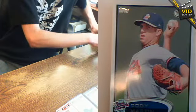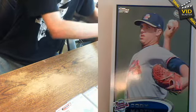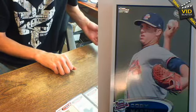That, as we say, is that. Well, not bad. No, not bad. We got some good cards here. 2 jersey cards and 2 autos. Yep. And 1 numbered card. And 1 numbered card to 50. Yep.